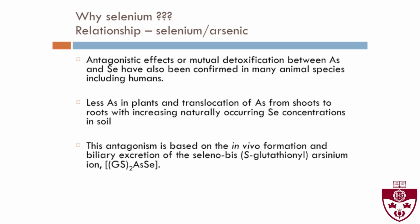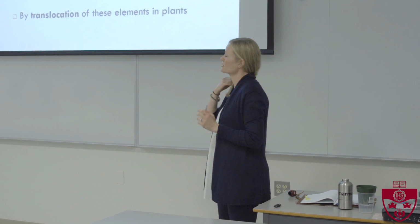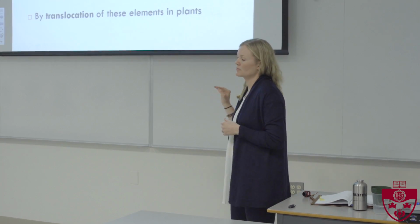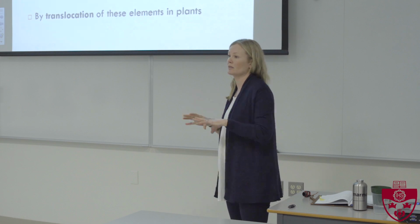So just to summarize here, what we found in the research before we even started this project was three things, and that's what got us started thinking about this project. The first thing is that it certainly looks like selenium is able to limit the bioavailability of mercury and arsenic already in the soil.